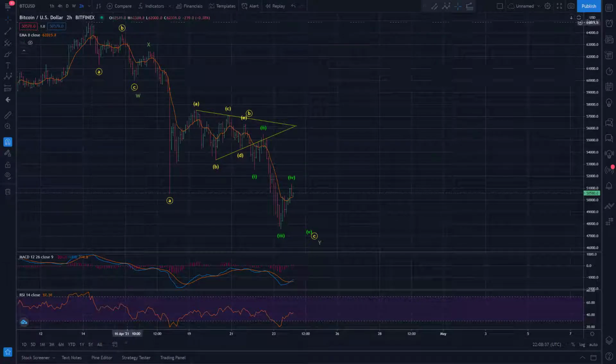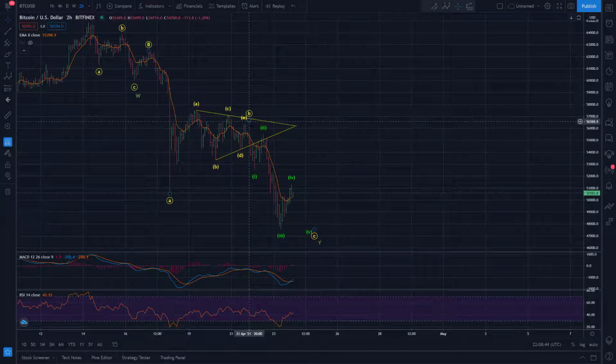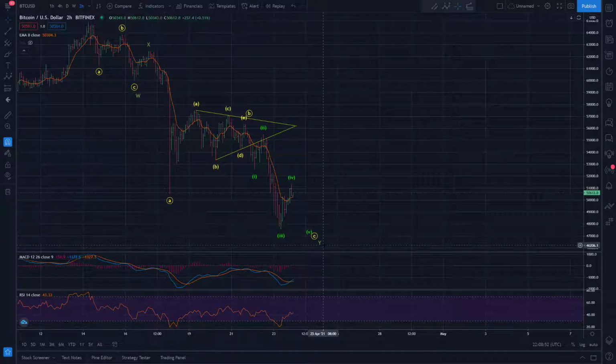This is where we would have an A, B, C down for W. Then we have this X wave bounce. And then we have this A, triangle B, and then C down for a larger WXY double zigzag. And I like this scenario. And we would call this just a double zigzag correction.